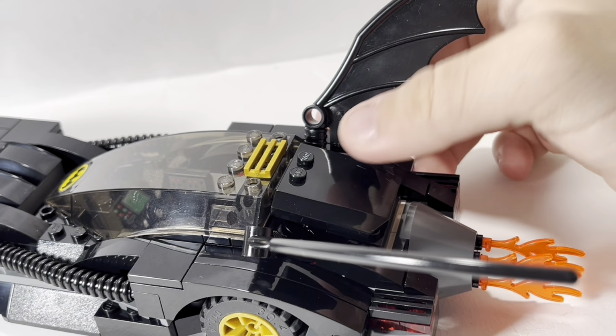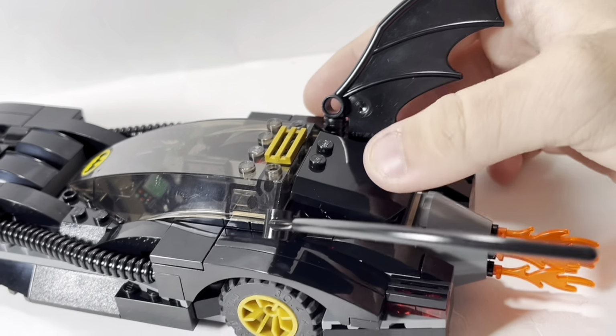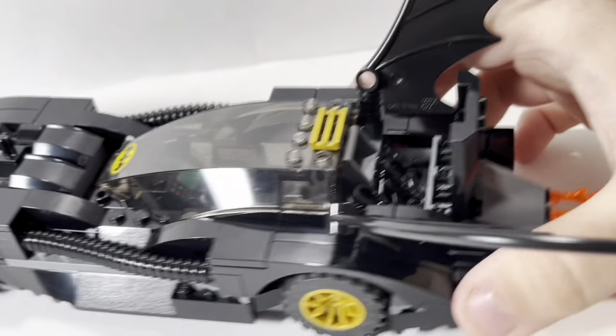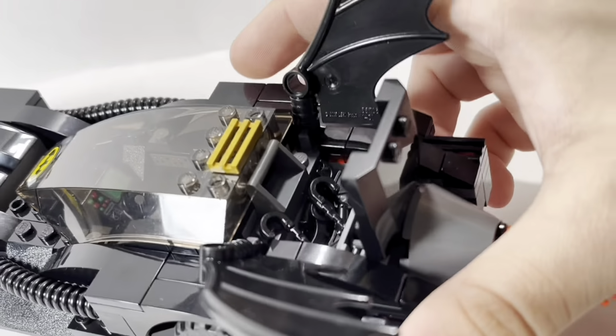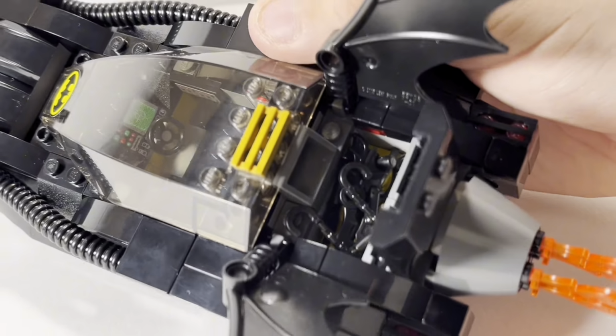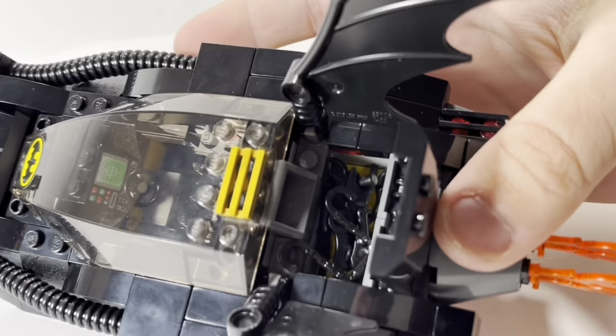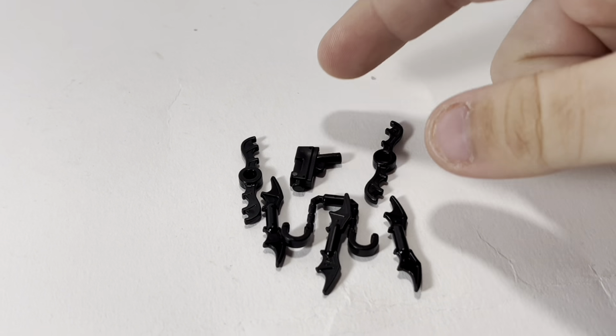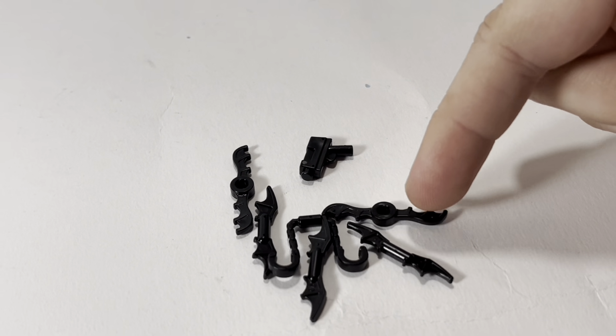But at the back here, there's this trunk that uses one of these city hood pieces. And you can open it just like on the canopy, and there's all these accessories in there. I chose to put all the accessories in there. Dumping that out, it's all the accessories that are in this accessory pack for these Batman sets at the time.